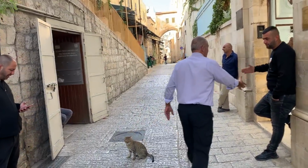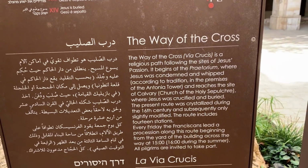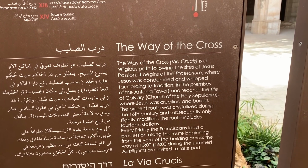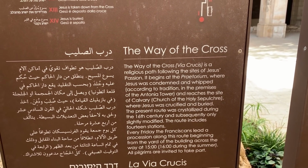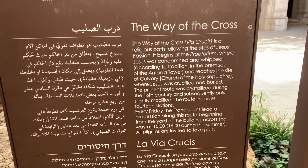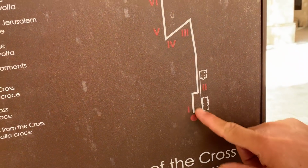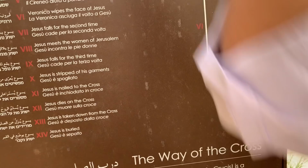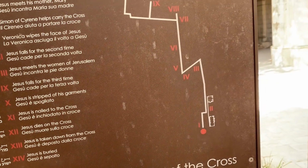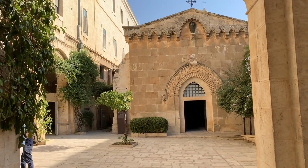Okay, the way of the cross. The way of the cross is a religious path following the sites of Jesus' passion. It begins at the Prytaneum, where Jesus was condemned and whipped, which is over there, according to the tradition, in the premises of the Antonine Tower. As you can see on the map, this is where we are right now. This is considered the first station, the courtyard of the school. The second station is between the two churches. You see, there are two churches here. The flagellation, where at the time of Jesus, he was flagellated by the Roman soldiers.